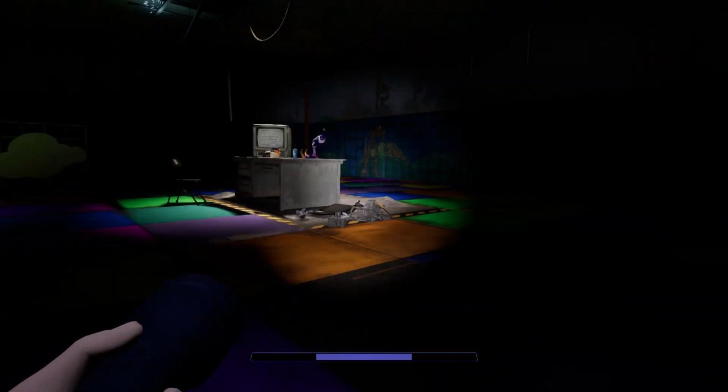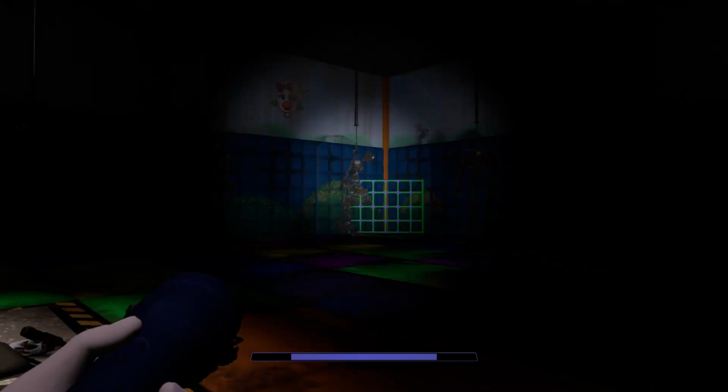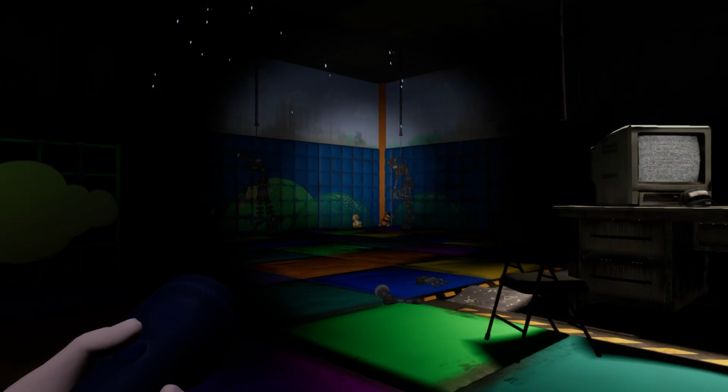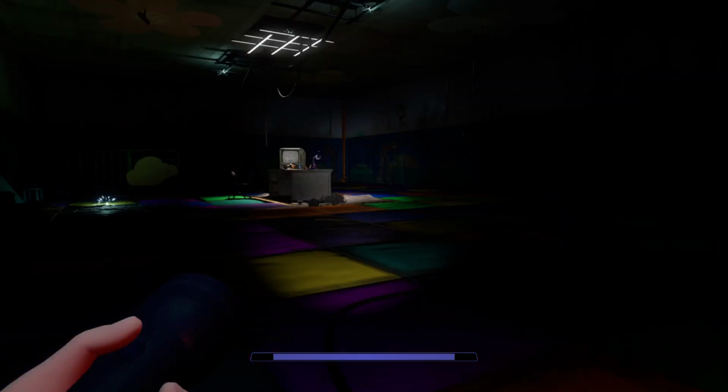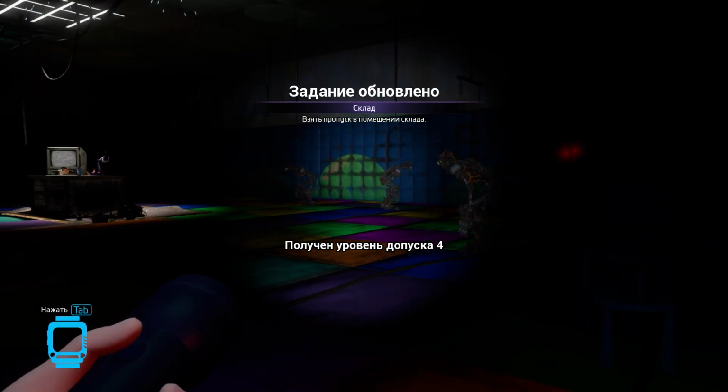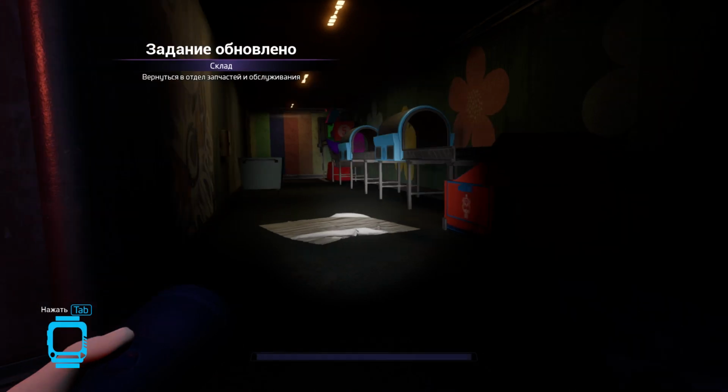It's the security office. Should be one of those badge head things in here. Got it! I can open parts and service now. Oh, come on!